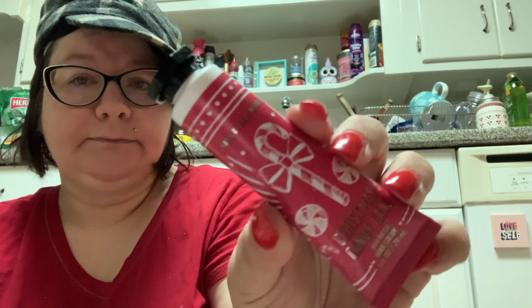I got this totally for the package. It's so pretty. It does smell really good, but it smells like a sweeter version of Twisted Peppermint, which I find to be a little bit too medicinal. I even returned one that I had bought, if you watch my previous videos. Anyway, Christmas candy. Oh no, this is not crushed candy cane. It has the same packaging, but it's Christmas candy cane. And this is marked $6.50. So this was 75% off, and it was $1.62.